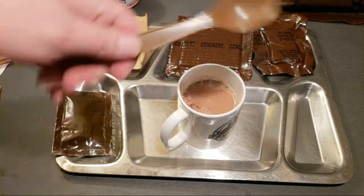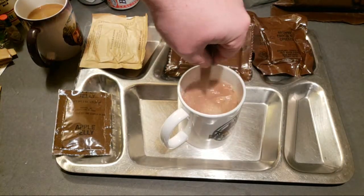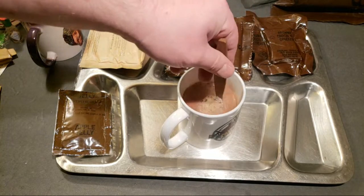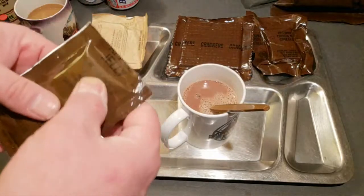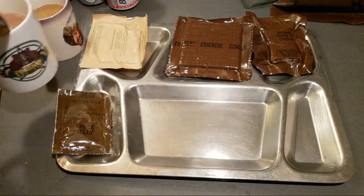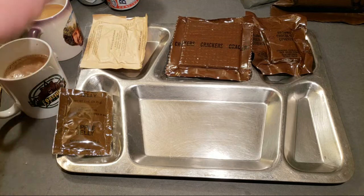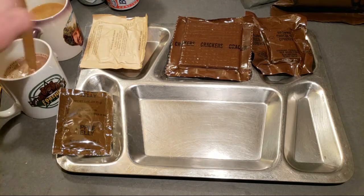All right, MRE spoon real quick. I'm looking forward to this cocoa beverage powder, I can tell you that already. That apple jam, usually I would need that, but I'm not going to this time. Because last time I did that, I ended up with a bunch of liquid, which I'd say is probably going to have a bunch of liquid this time too. But, all right. Be right back.